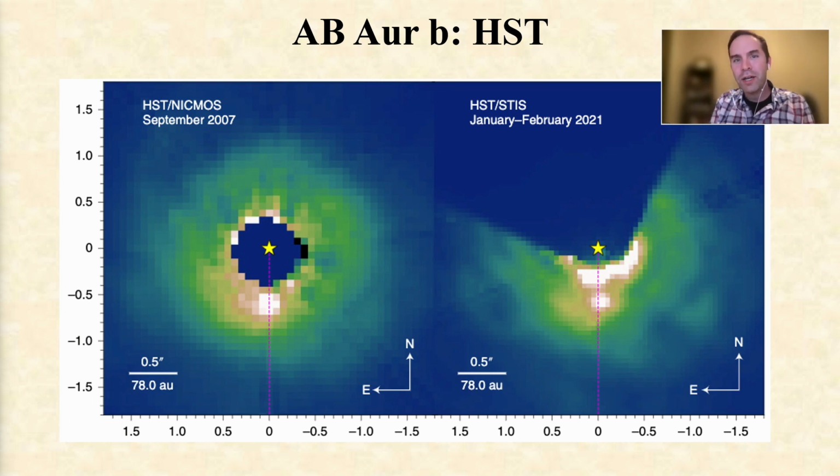There were actually archival data for AB Aurigae taken in 2007 that we reduced, and we got a detection of this protoplanet. We obtained new data with the Hubble Space Telescope in winter of 2021. Now, if you look at the vertical line in this image compared to the position of AB Aurigae b, you see this appears to be shifting in its position. So it appears to be consistent with roughly what we expect for counterclockwise orbital motion. Okay, so this appears to be a moving object, which is kind of what we expect.